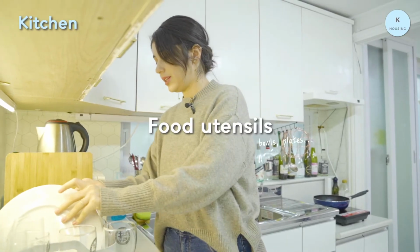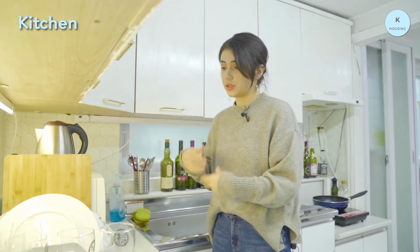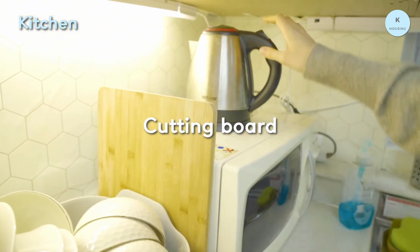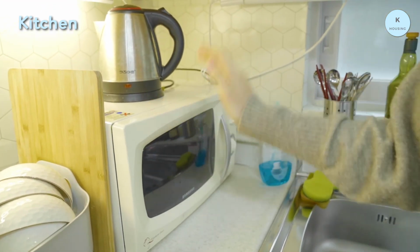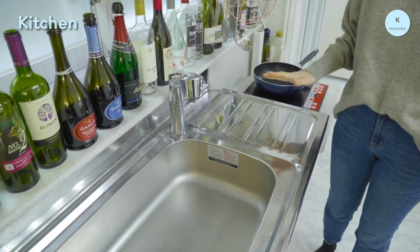Here I see the plates. We have different kinds of plates, and I think it's really important because when you are doing the quarantine and you are cooking or eating, this should exist in the house. Here we have a cupboard, a place for boiling the water, and also a microwave. The most important things. Here I see a really big sink. I think this sink is not just for two, but for 4 people.